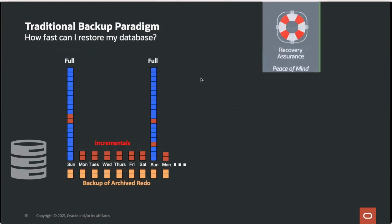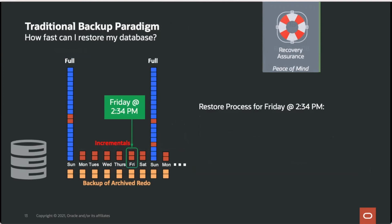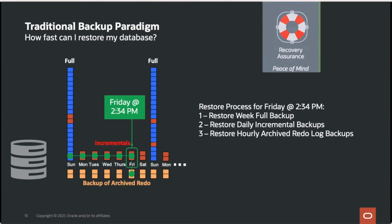And of course, speaking of recovery, how fast can you restore your database? Traditional backup methods can take a long time and are really unpredictable. So let's say we want to restore to Friday at 2:34 p.m. That means first you have to restore the weekly full, then you have to restore all the daily incremental backups. And that's a serial process. Sunday, Monday, Tuesday, Wednesday, Thursday, Friday, all of those backups have to be restored. Then you have to restore your archived redo log backups up to 2:34 p.m. So there's a lot of processing that happens.